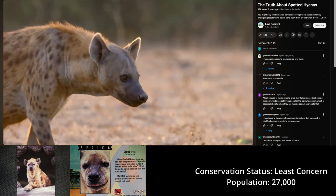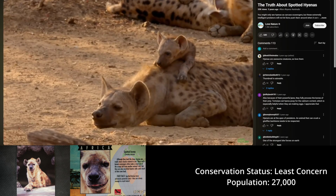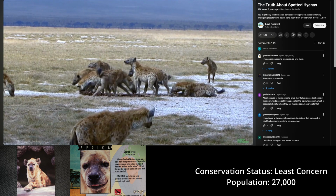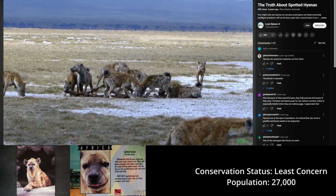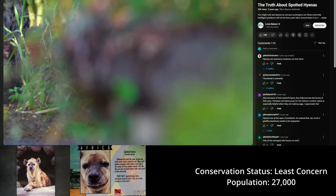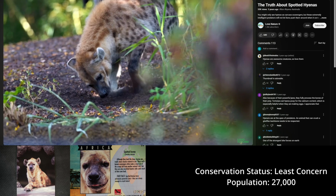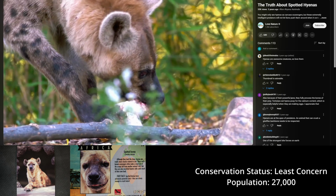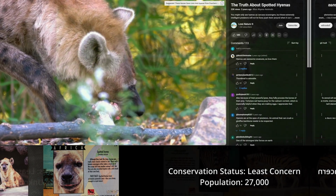Introducing the spotted hyena, or Crocuta crocuta. Despite their dog-like appearance, hyenas are actually more closely related to cats. Known for their scavenging habits, they often feed on the remains of other animals' kills. However, they are also skilled hunters and catch a significant portion of their own food. Spotted hyenas possess incredibly powerful jaws, capable of crushing bones with ease.